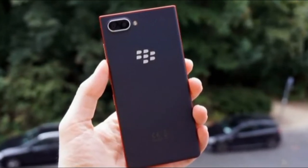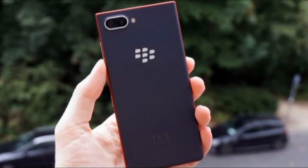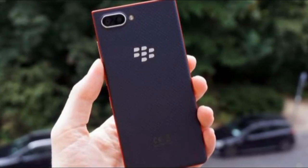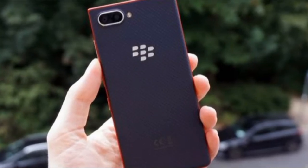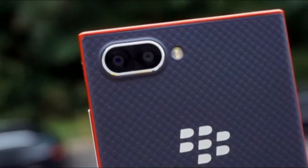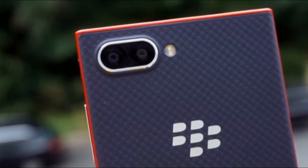Couple this with the more rounded edges and the Key2 LE is very comfortable to hold, and it feels more balanced in the hand. While it may not boast the metal frame of its flagship brethren, the BlackBerry Key2 LE still feels solid and well made. The rear of the handset is coated in a textured rubber finish, which is softer and offers more grip than the similar finish on the Key2.